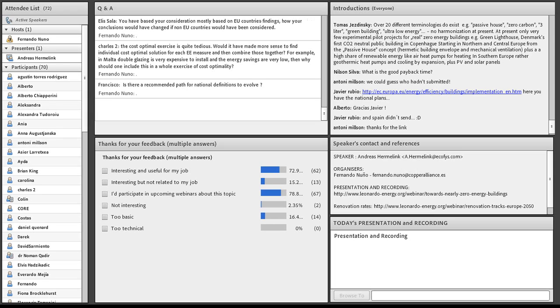So is there a recommended path for national definitions to evolve? I don't know whether the question is clear. Well, I don't think so. I think what really makes sense, if member states use the template, which in the end reflects the requirements of the EPBD, is to really think about all the different fields where action can be taken in order to improve the market conditions and the other boundary conditions for increasing the number of nearly zero energy buildings. A very important aspect would be that a member state really seriously addresses all these aspects in order to come up with a complete strategy. That's probably the most important thing.